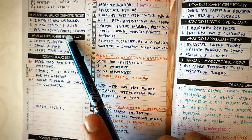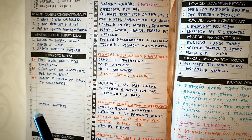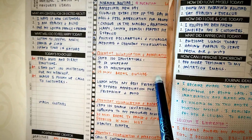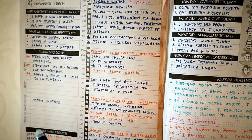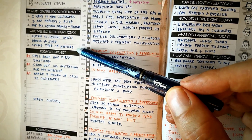And I appreciate I have a loving family and I have friends. So we create a feeling of appreciation, a high feeling of vibration, because if your vibration matches your goal, that's how you achieve it faster into your life. So then you will set an intention for today to feel good.